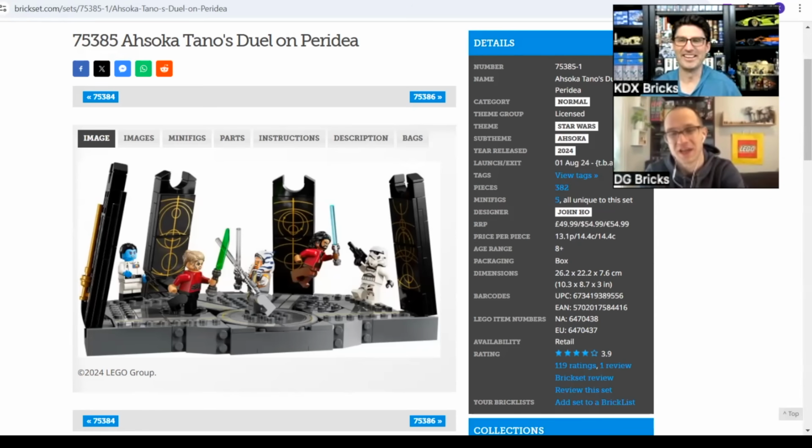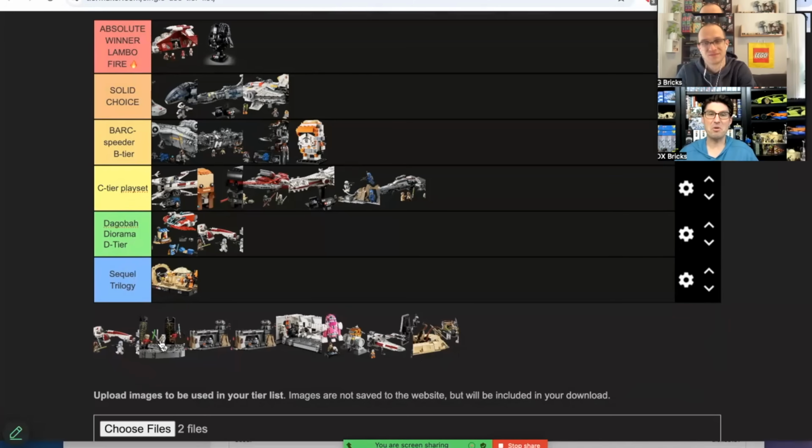So I actually don't hate this set, but I gotta say it's not going to be my top pick for a performer. No, not top pick, but those minifigure numbers are surprising. So I think it's in BARC Speeder B tier towards the bottom. A little generous to the Duel on Peridea. What do we think about that?